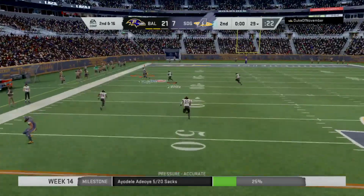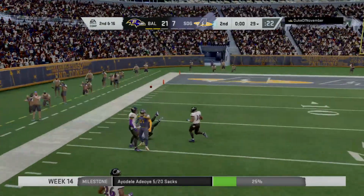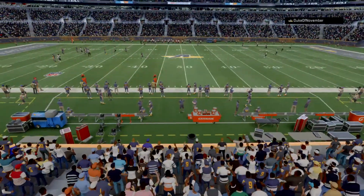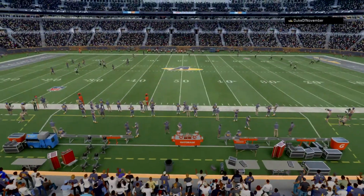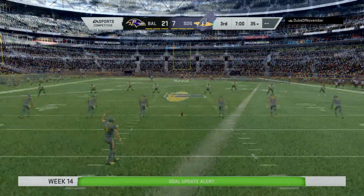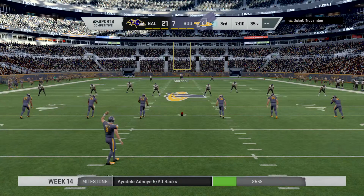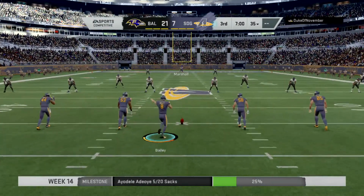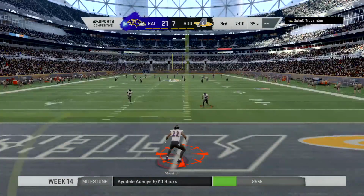Going for the deep ball. And that will be incomplete. Tried to dial up the long way out there, but it'll be 3rd down. So we have come to halftime in what's already a 2-touchdown game. As we'll send you eastward to Orlando. Standing by with that EA Sports halftime report now is Jonathan Coachman. Take it away, Coach.